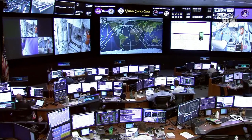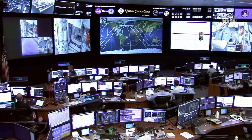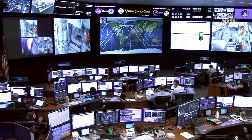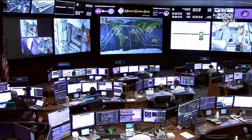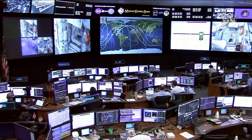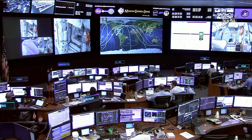Preparations continue to go smoothly on both the Endurance side as well as the International Space Station side for hatch opening coming up here shortly. Once the hatch is open, the crew members inside Endurance won't immediately ingress or come aboard the space station. They'll have to work through a couple more procedures first.